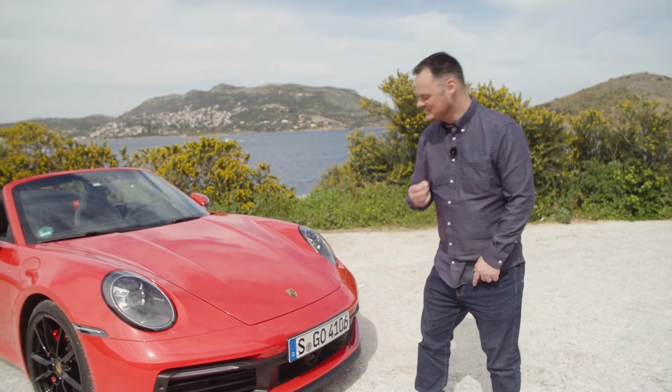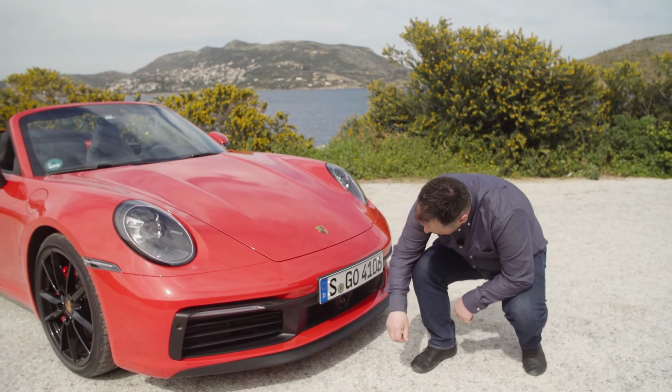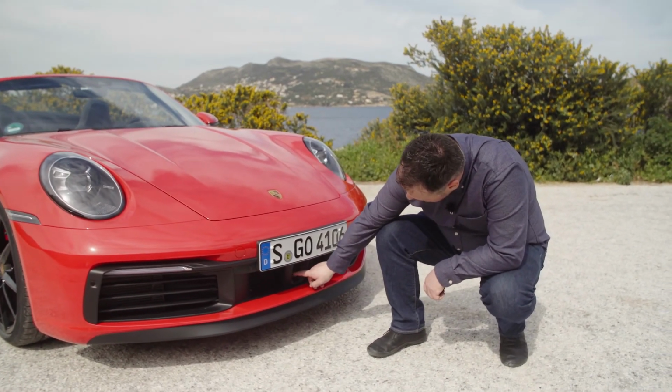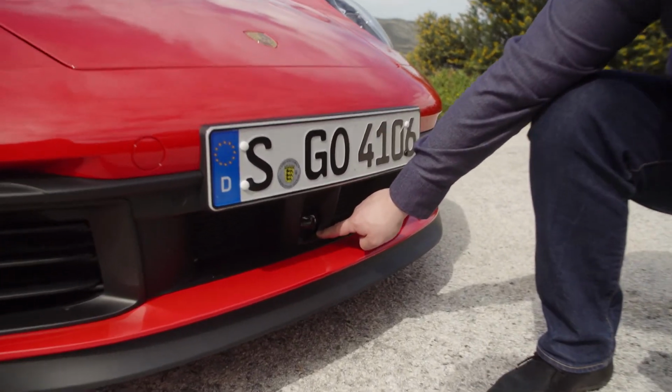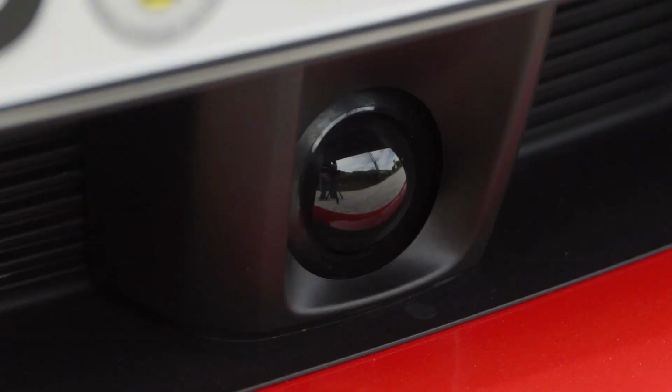It's often the little details on cars that make me smile. And as we come down here, we can see the big black dome that contains a sensor array for the front. I can't look at that without thinking of HAL in 2001, and it just makes me smile.